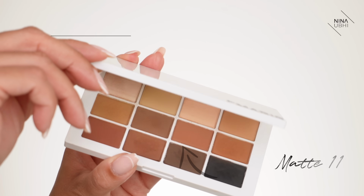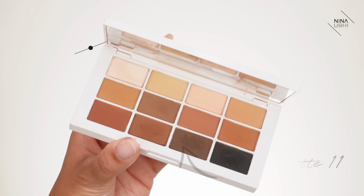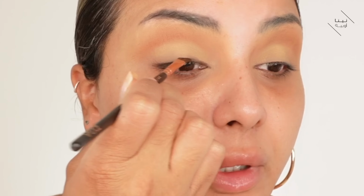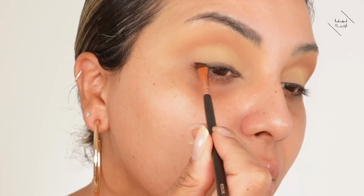Okay, I'm going to use a winged liner brush. This is my Zoeva 317, and I'm going to go into matte 11, and I'm just going to line my lids, my lash line. Not worried about how perfect this is at all because I'm going to smudge it. Just go to the end of the lash line.